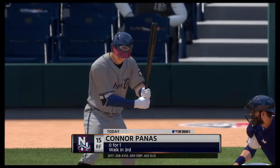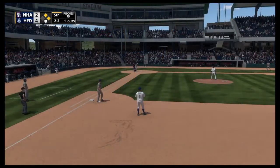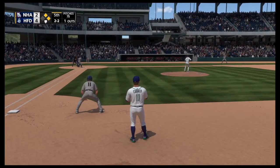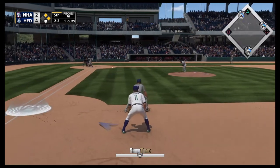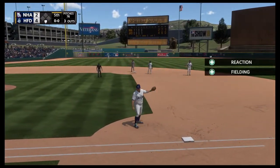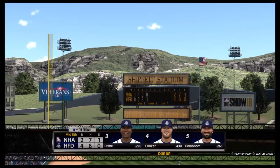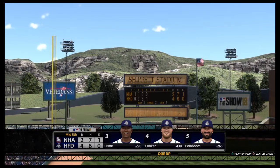Stepping into the box, number 15. 0 for 1 for him here in this one. Ground ball sent back up the middle. Step on the bag for 1. On to first as they get the double play to get him out of the inning. So no runs here on a base hit, no errors, and 1 man left aboard. Last half of the 5th coming up. The Yard Goats lead it 4-2.